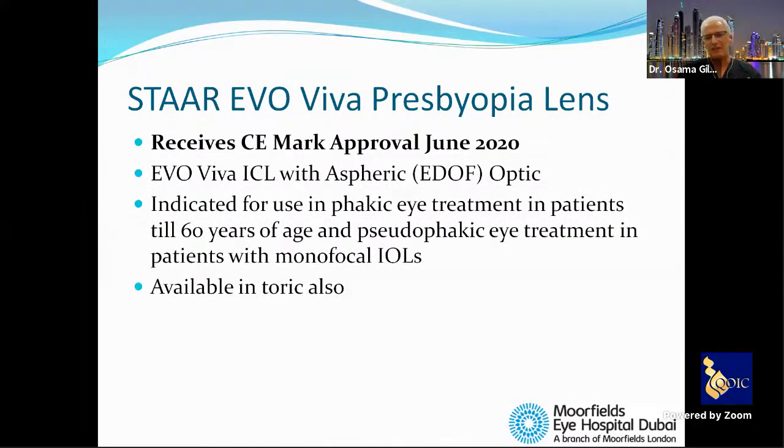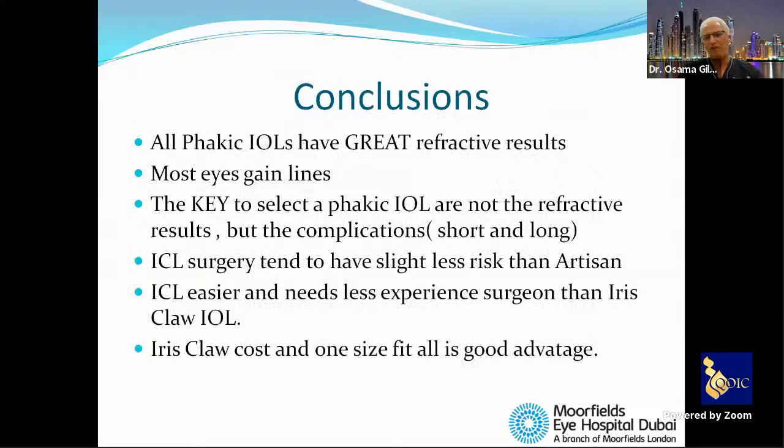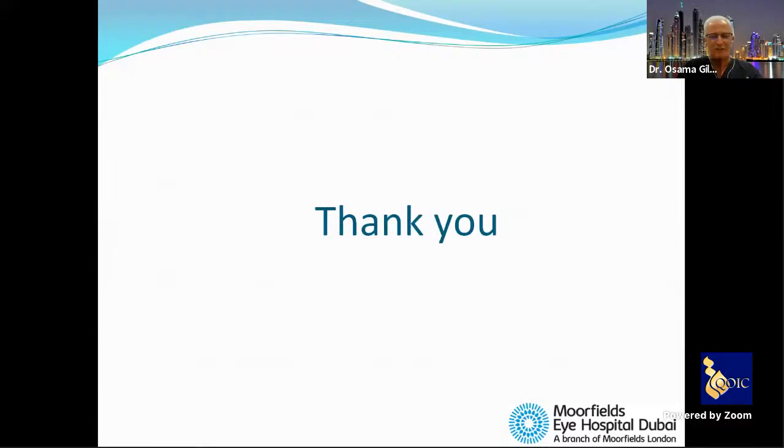One thing is that for the new ICL, there is a presbyopic lens available now, which gives an advantage for patients above 40, up to 50. All phakic implants give a good refractive result, and there is more chance to gain vision. The key for phakic implants is refractive stability, but they can have long-term refractive complications. ICL is much easier surgery and needs less experience from the surgeon. Iris claw is cheaper, and it is easy to keep in stock. Personally, I prefer ICL over iris claw, and thank you very much.